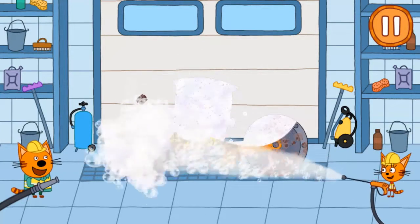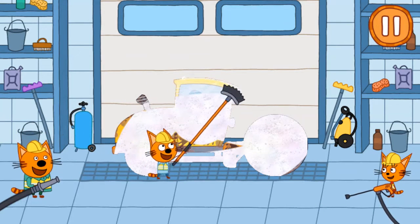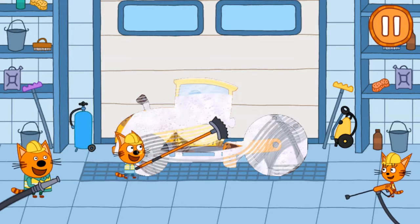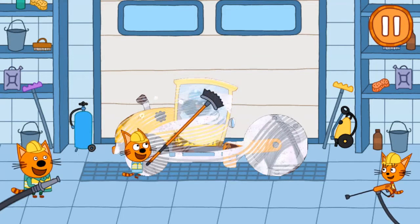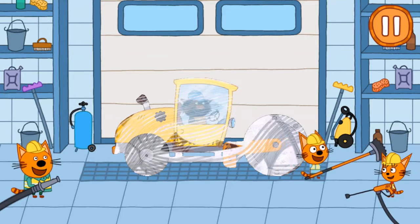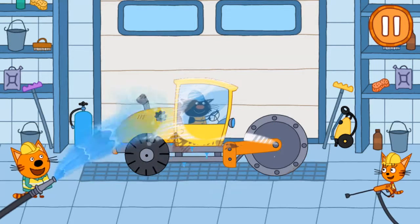Along the vehicle to soap it up. Great! Drag the brush along the vehicle to clean it. Great! Drag the hose along the vehicle.